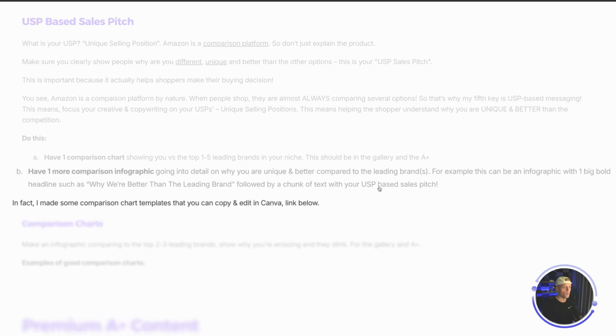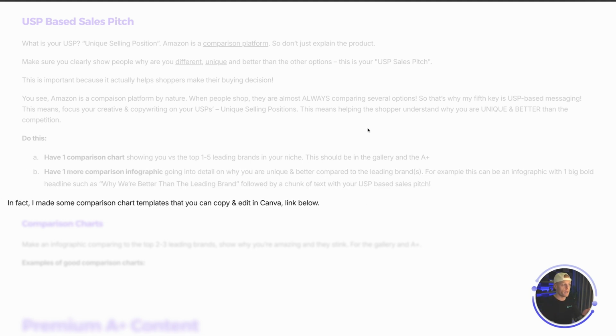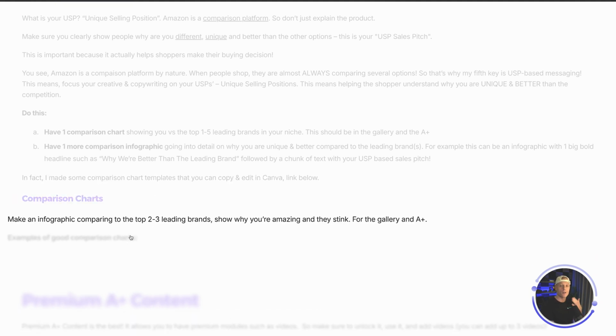Okay, so we have a client that is Yak Chews, Yak Cheese Chews for dogs, and their unique selling position is they have 75% yak milk where others don't. And we're making their page right now, so come back to my guide and I'll put an example of this. In fact, I have a comparison chart template that you can edit in Canva, and I'll show you that in a second. So comparison charts go hand in hand with this.